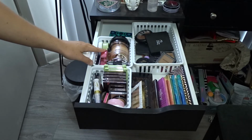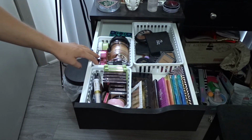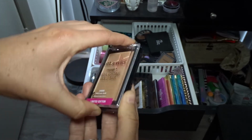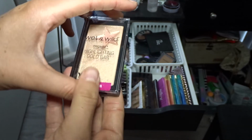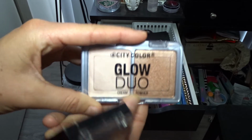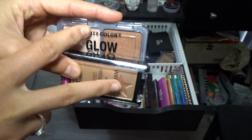But I think I'm gonna pick one from each of these containers and just rotate through them that way. And I think I'm gonna start on the side because I don't really use the ones on the side. I have this Wet n Wild Gold Bar highlight, the one that everybody was looking for, that sold out super fast. And then I have this City Color Glow Duo. One side's cream, one side is powder, and I got this in an Ipsy bag. So these are going to be my two highlighters for this week.